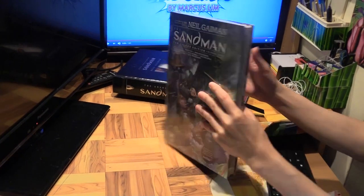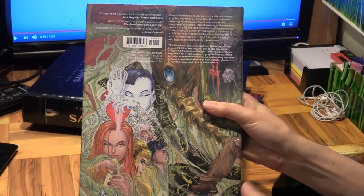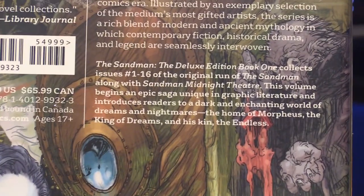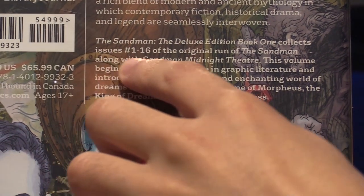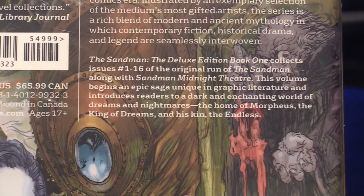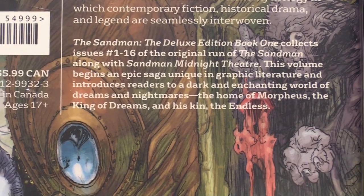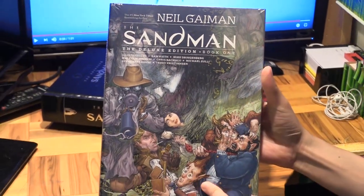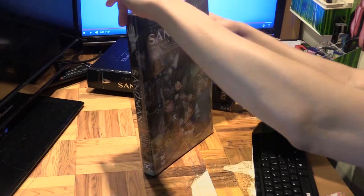And this collects issues number 1 to 16. So that would cover the first 2 volumes of Sandman. So volume 1, Preludes and Nocturnes. Volume 2, The Doll's House. Okay. And also Midnight Theatre as well. There's an issue of Midnight Theatre number 1. Yeah, so that's what it covers, which is less than what the Absolute covers. Absolute covers, I think, 3 volumes in volume 1 of the Absolute edition, but this only covers 2, so that's the difference.